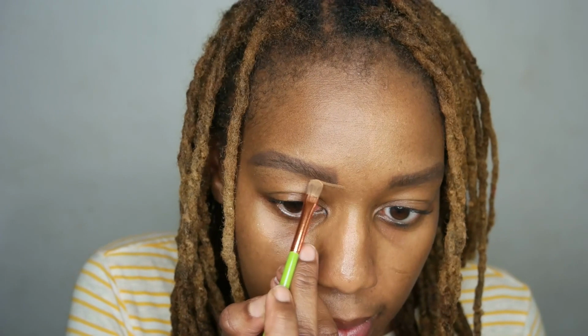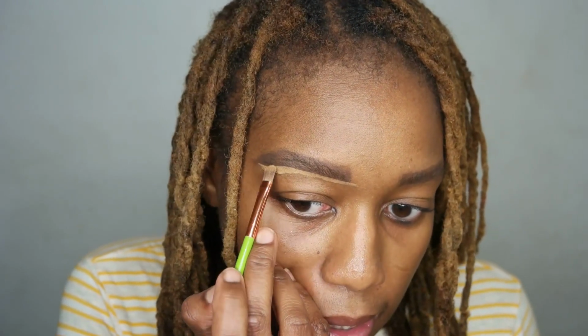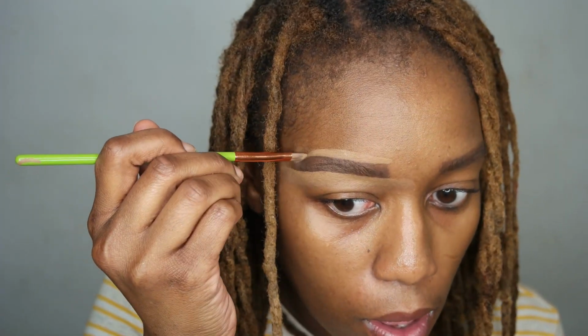After brows are completed, I'm going to go ahead and clean them up using my Colourpop concealer. And yeah, I'm just going to do a light conceal around my eyebrows just to make it look neat and make it look good. Because like I said, I need my brows to be on point regardless of where I'm going. That is a must.